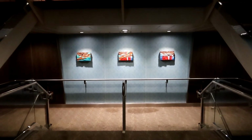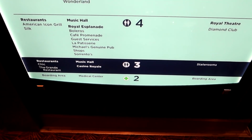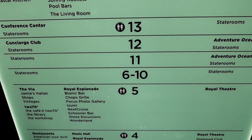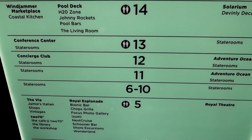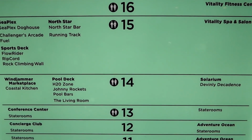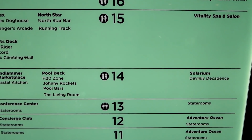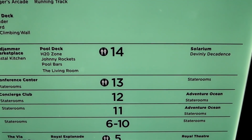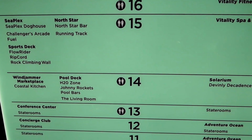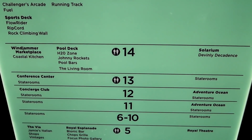And from here, we're going to be going up. Before we leave deck 3, as you can see, it's highlighted there on the map. Deck 2 is just basically a medical centre. I just showed you deck 4, showed you deck 5, and then 6 to 10 is basically all staterooms, so we'll skip that and start at 14, which is the first of the upper decks. We don't really need to go to 13, which is conference staterooms, or 12, which is your concierge club and staterooms, as there's not a great deal to show you there. And for those of you wondering, Claire and I are staying on deck 10.